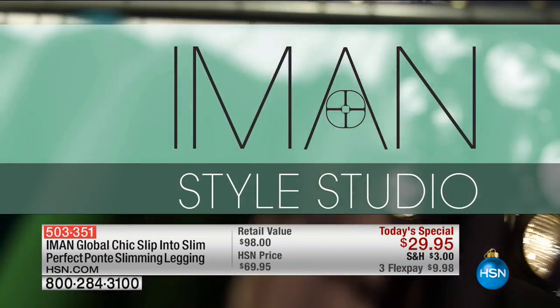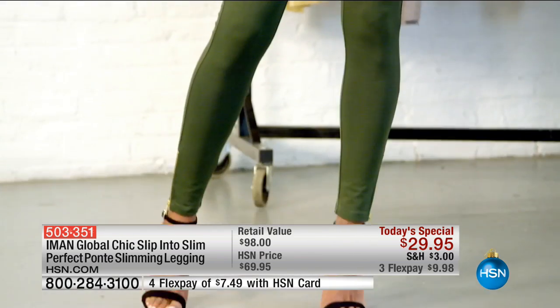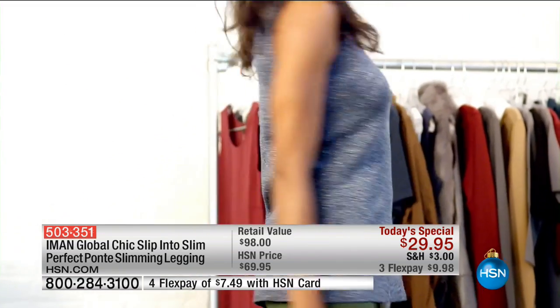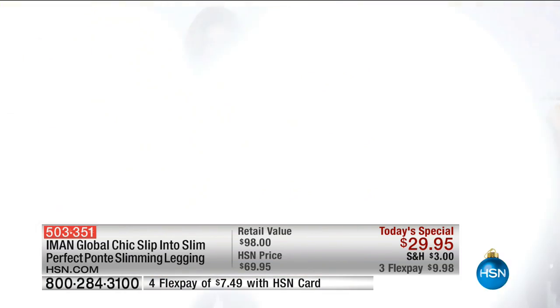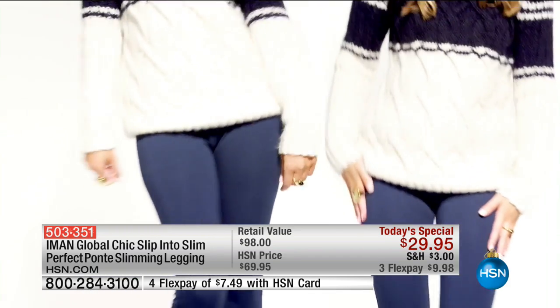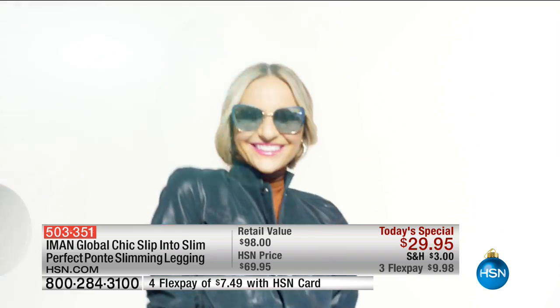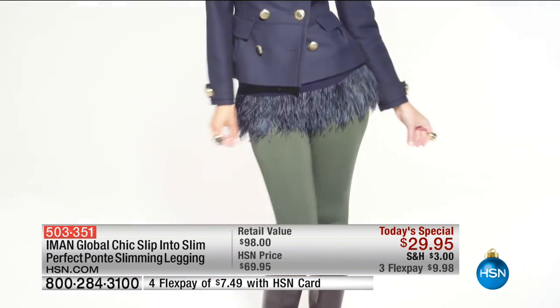Iman Style Studio, we're gonna show you how to master layering for the season with the Iman brand new Slip Into Slim Legging. The trick to layering in style is to start slim. Build your base and then pile on the fashion. There is nothing better to start your slim layering style than the Iman Slip Into Slim Legging.